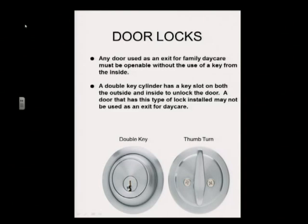Any door shown as an exit on your fire escape plan must be able to be opened from the inside without using a key. As you can see in this picture, if your door has a deadbolt lock, the inside has to have a thumb turn to unlock it.